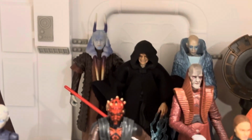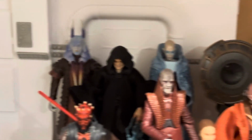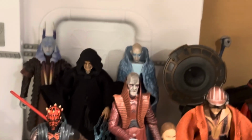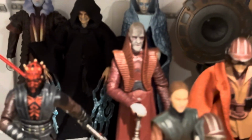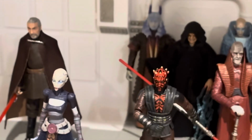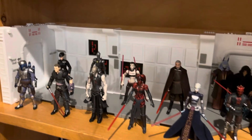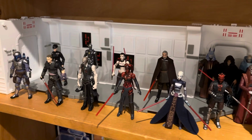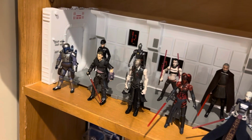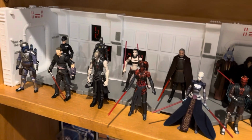And then in the back here we have Palpatine with Mas Amedda, and I forget that girl's name, but I believe she's the same species as Tion Medon here from Revenge of the Sith. So yeah, that's basically my bad guys there. Really cool. I am very thankful for them. Yeah, really sick. A majority of them are from Force Unleashed, but I love The Force Unleashed a lot.